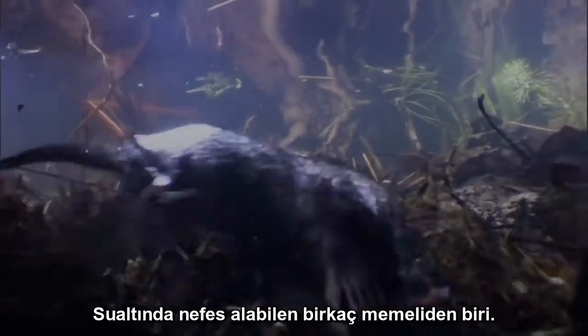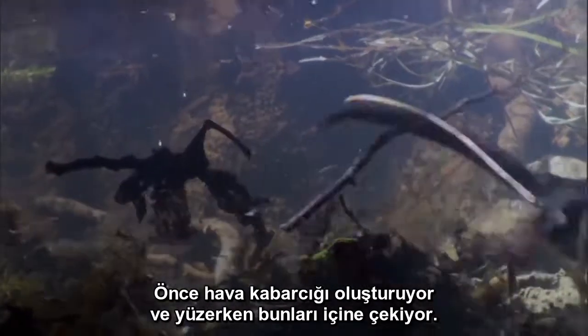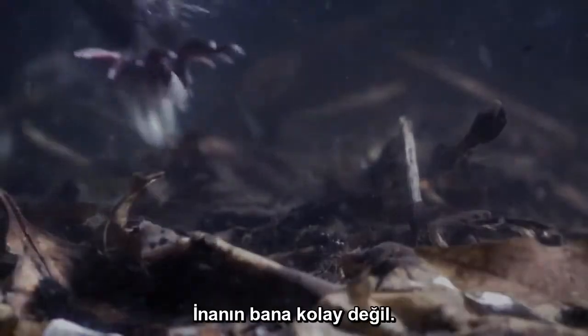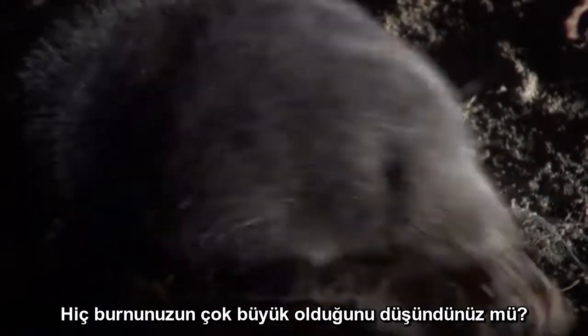It is one of the few mammals that can smell underwater, blowing bubbles and inhaling them as it swims. We have no footage of this, but get into a bathtub and try to sniff one of your bubbles. Trust me, it's not easy. If you ever thought your nose was too big, just remember... Oh, stop that.